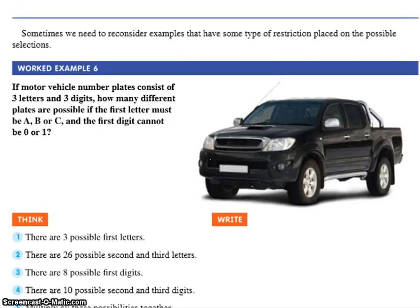Okay, with this one, we've got a number plate, and there's some restrictions on the number plate. It's made up of three letters and three digits. So the first three characters are letters, the second three characters are digits. Okay? But if we were going to do that, what would we have? How many different options for the first one? If we were just doing three letters, three numbers, how many in the first one?